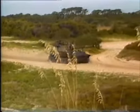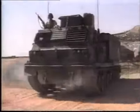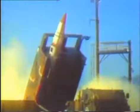But more and more of today's artillery is self-propelled. Even rockets and missiles have become self-propelled and computerized, like the multiple launch rocket system used in Desert Storm, and the even newer tactical missile system. These new systems give the artillery a long-range striking capability of over 60 miles.